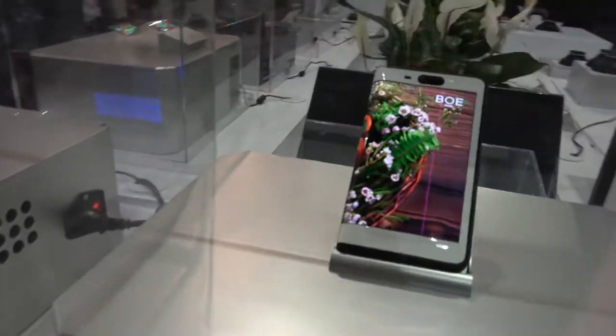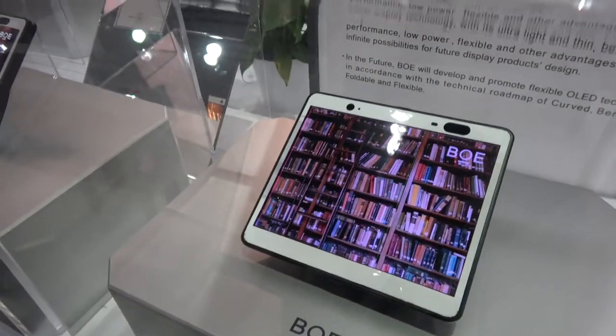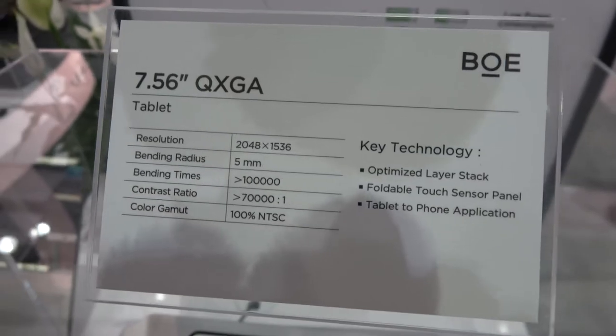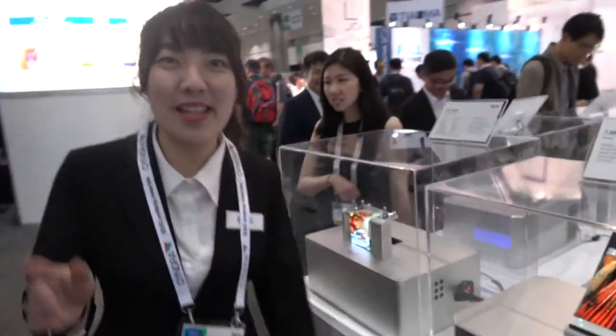So we're here at BOE, and there's a new flexible display, and when it's open, it's like this. So this is the smartphone of the future, a 7.56 inch QXGA flexible display. Oh, so this is you. Hi, my name is Li Hong.